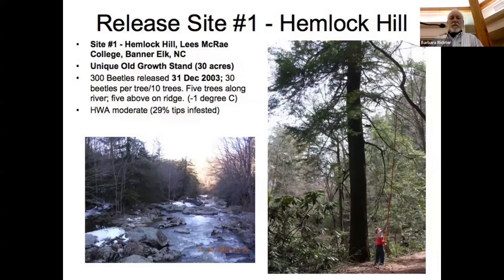This was our first site, Hemlock Hill. This was our very first release site. It's a unique old growth stand of about 30 acres. We had 300 beetles, so we decided to put 30 beetles on each of 10 trees, okay? 5 on the river, and we had just been through Hurricane Fran in Raleigh when we had moved up to Boone, and that had still been in my mind, and I said, you know what? We need to get away from the river and put these things up on the ridge. And I'm glad we did, because that's where we began finding beetles, because it was in the sun.